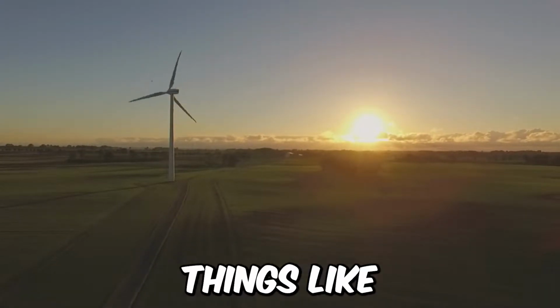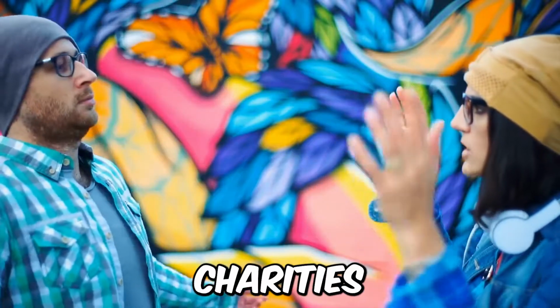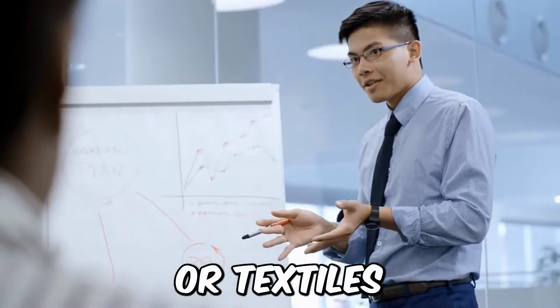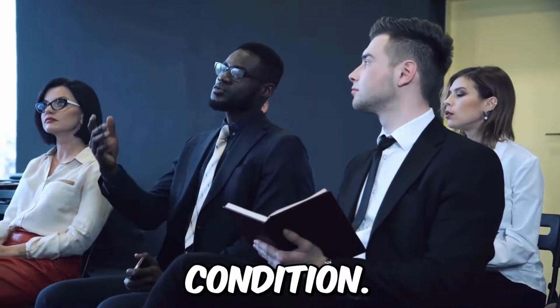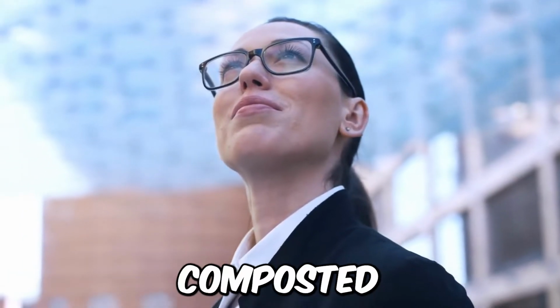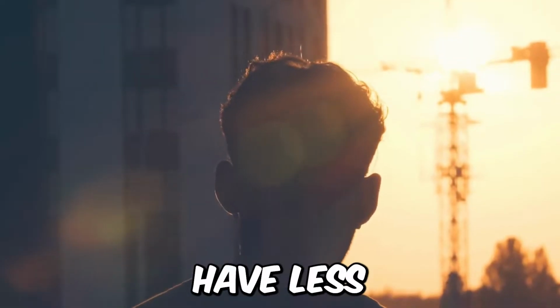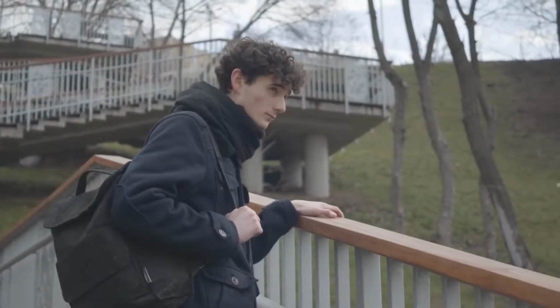Instead, think about things like donating useful items still in good condition to shelters, charities, or secondhand shops, sending worn-out clothing or textiles to places like 4 Days, which accepts old clothes in any condition, and putting items that can be composted in your bin or pile. You can clean up your home and have less of an effect on the planet if you work to get rid of clutter in a sustainable way.